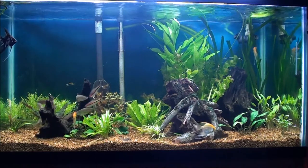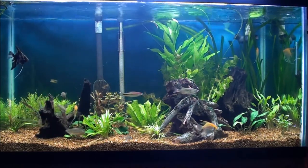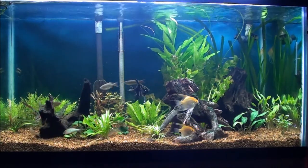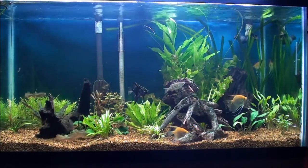But yeah, I'm proud of this tank. I think this tank looks great for the little amount of experience that I've had with this. I'm going to keep at it and, you know, keep doing what I'm doing.